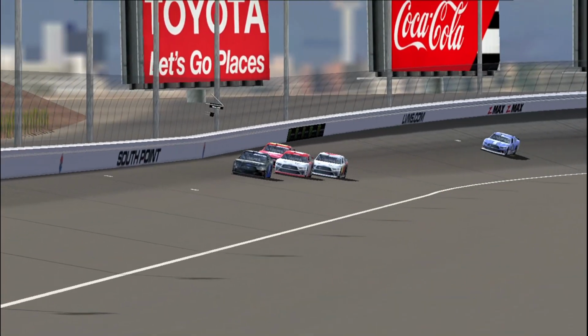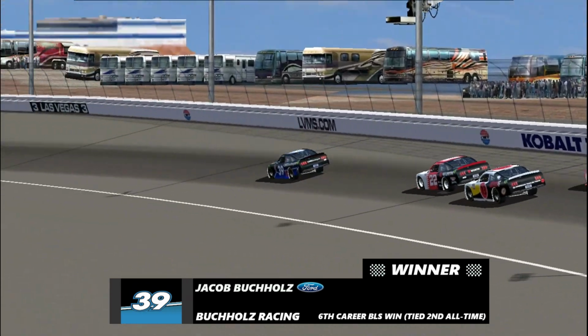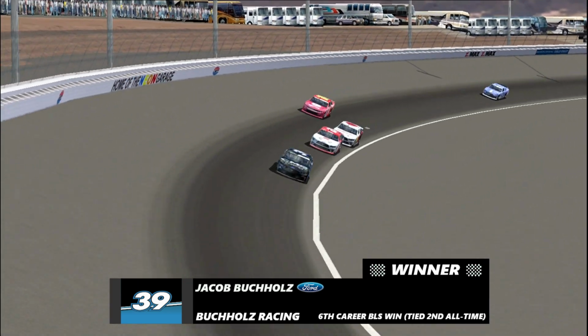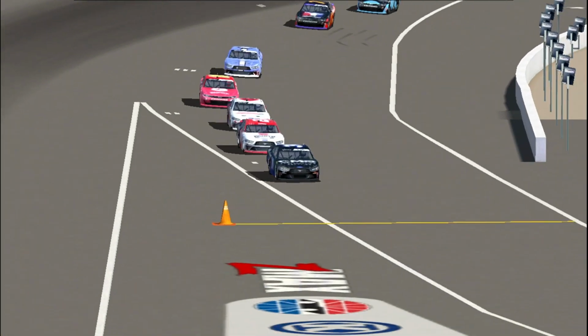What a drive. What a drive. Great job. You're the man, buddy. Way to wheel that piece, baby. 6th career win. Appreciate all the hard work in the Busch Light Series. It's awesome to win with the guys. Everybody with this 6 team, everybody holds a solid position here.